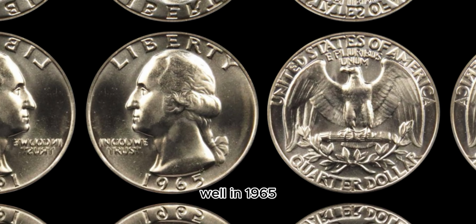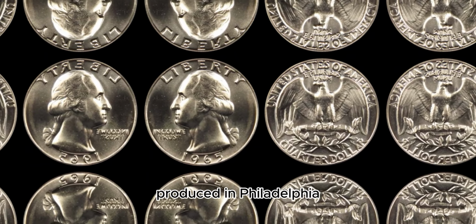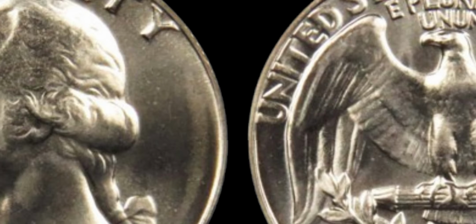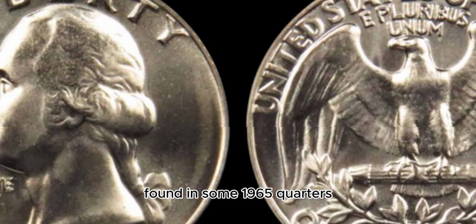You might be wondering, what's the deal with no mint mark on the 1965 quarter? Well, in 1965, the U.S. Mint didn't use any mint marks on quarters produced in Philadelphia, but that's not the reason this coin is so valuable. The real value lies in rare errors and anomalies found in some 1965 quarters.